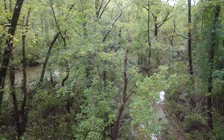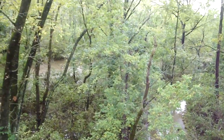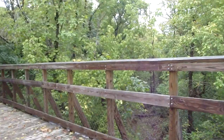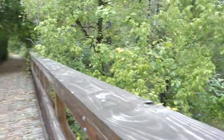That's your path down there, actually. It's a path you walk on. Look at that, man. It's all washed out. Everything had trees thrown into it. All the paths, all the trails.